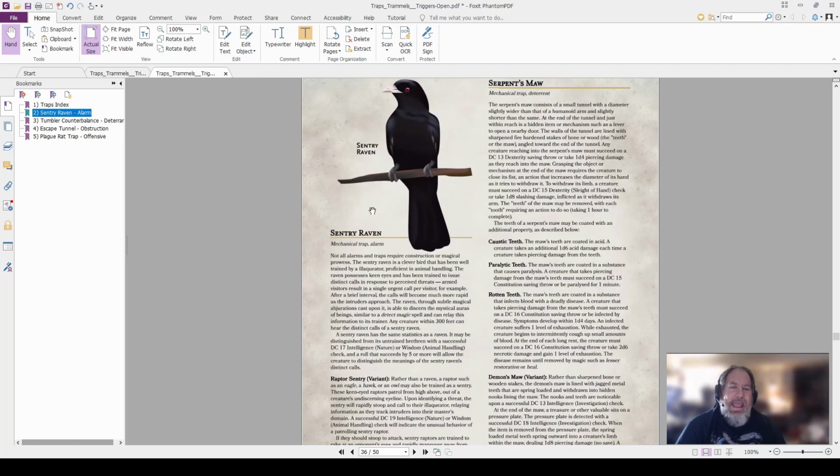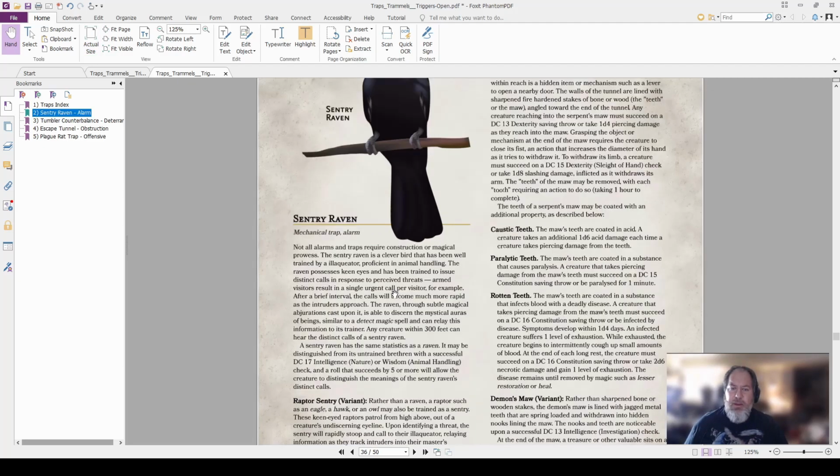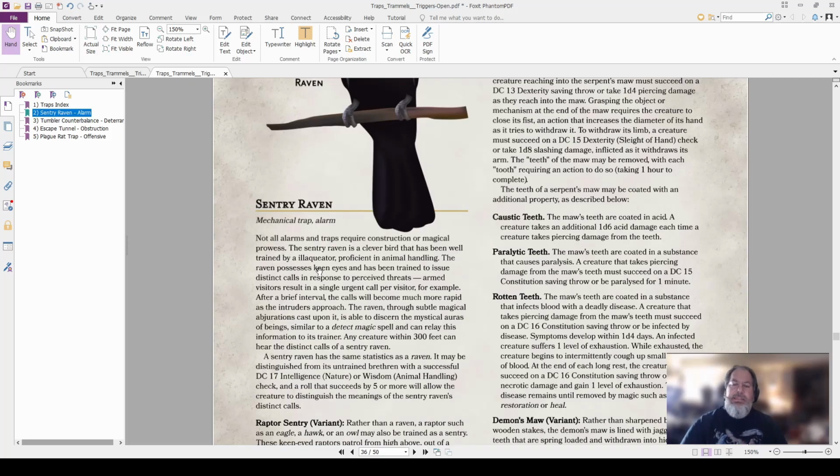It's counted as a mechanical trap because the raven's not magical. But I like the opening paragraph here. It explains to you what it is. It says that not all alarms and traps require construction or magical prowess. The Sentry Raven is a clever bird that has been well trained by someone proficient in animal handling.